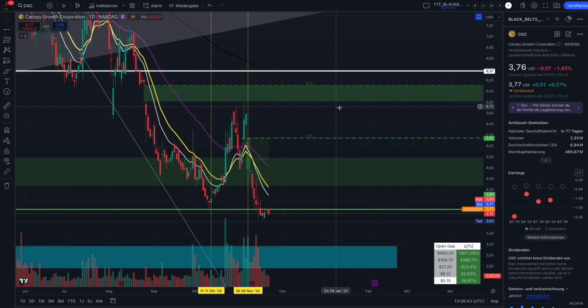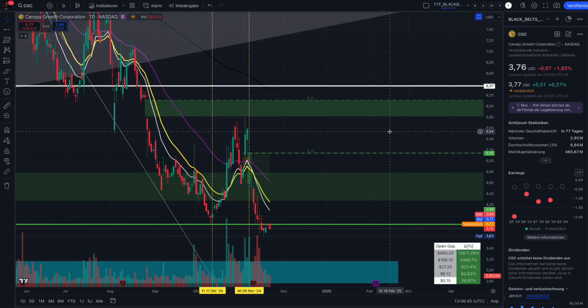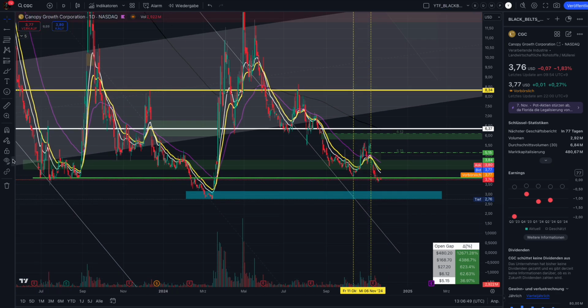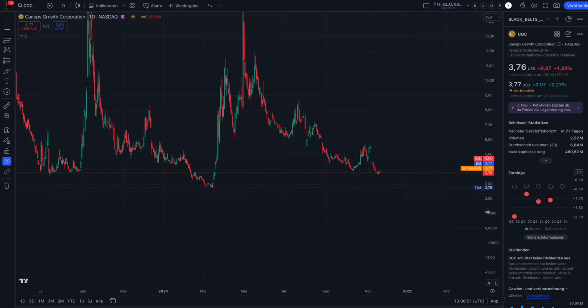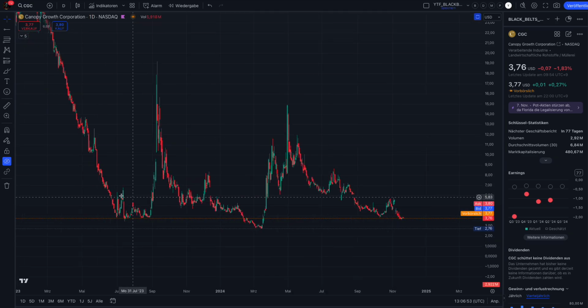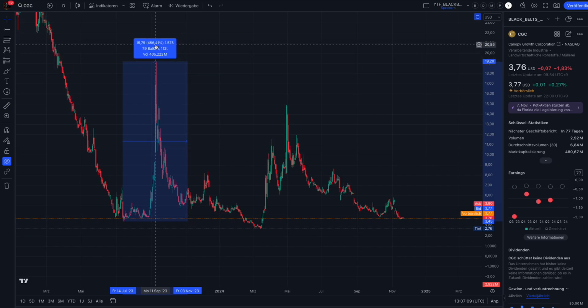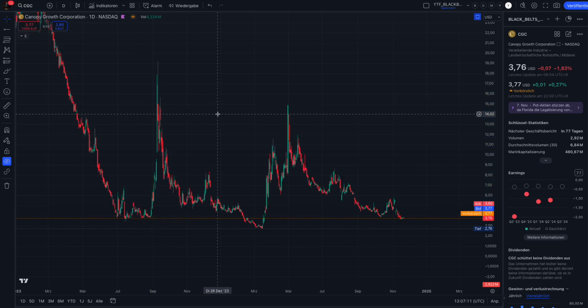We have here some price information in the chart which are in favor for a squeeze. And when we zoom out one more time and rewatch the structure, you can see how these squeezes are building up for Canopy Growth. When I talk about the squeeze, guys, I want to see a price action of 100% or more. The all-time low was here in July 2023, $3.48. That was the lowest point back in those days. And you can see that we had a 456% squeeze.